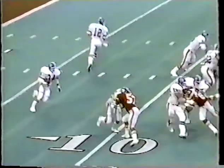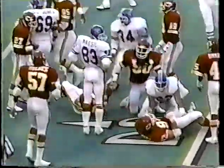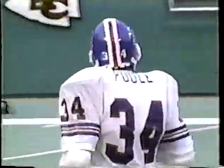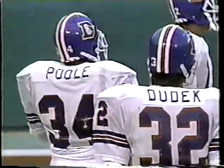6:50 to play, third quarter. The pitch back goes to Nathan Poole, and he takes on a tackler. Coming up to fill and make the hit was the free safety, Blaine Smith. For those of you watching, you saw Poole go towards the sideline. That's legal. That's not considered illegal motion.